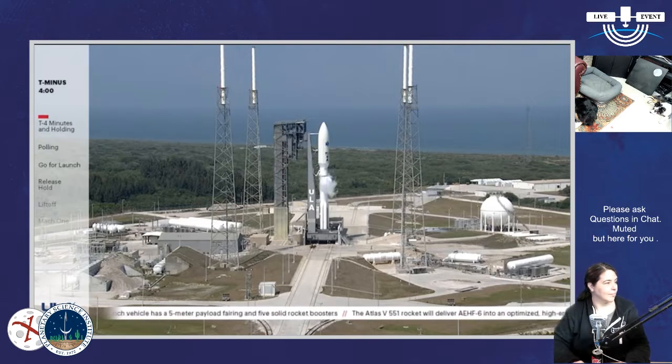L-8 minutes. LC switch to the ready position. All steps are complete prior to the status check.